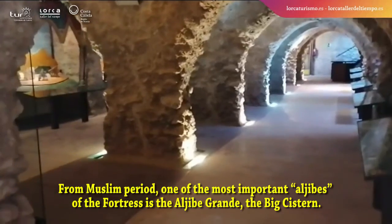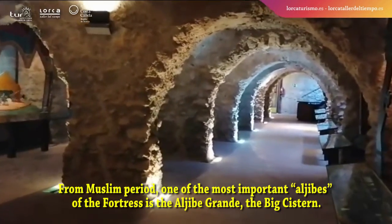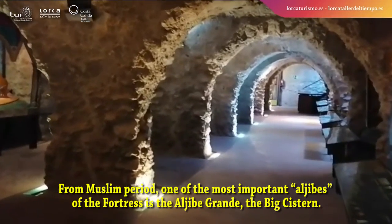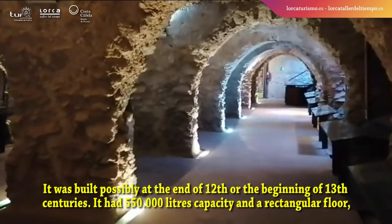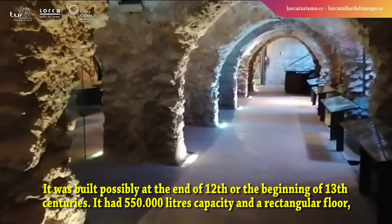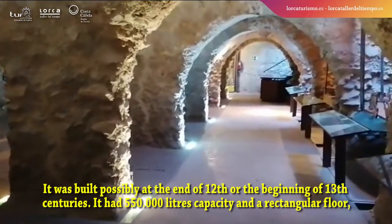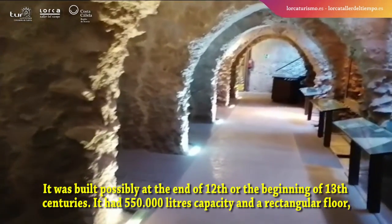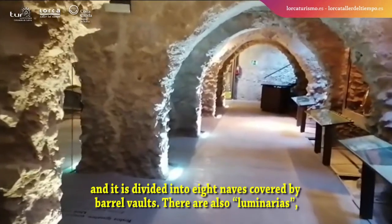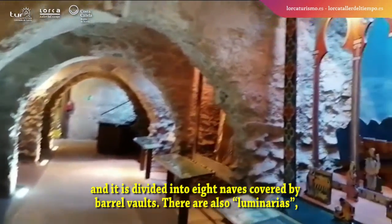From Muslim period, one of the most important aljibe of the fortress is the aljibe grande, the big cistern. It was built possibly at the end of 12th or the beginning of 13th century. It had 550,000 liters capacity and a rectangular floor, and it is divided into 8 naves covered by barrel vaults.